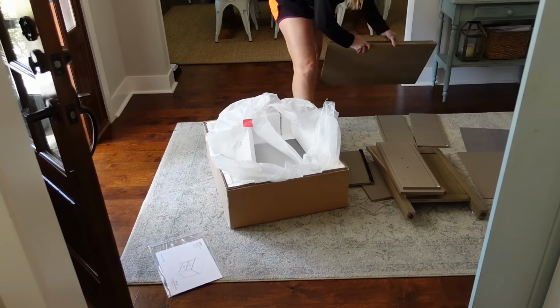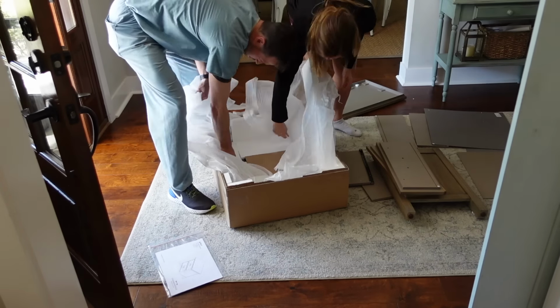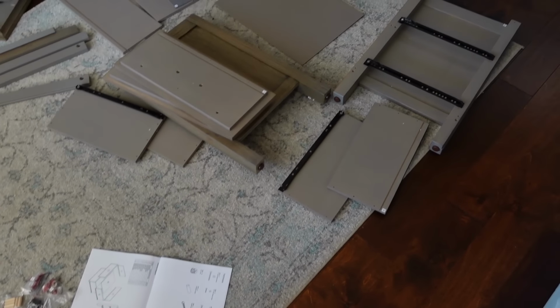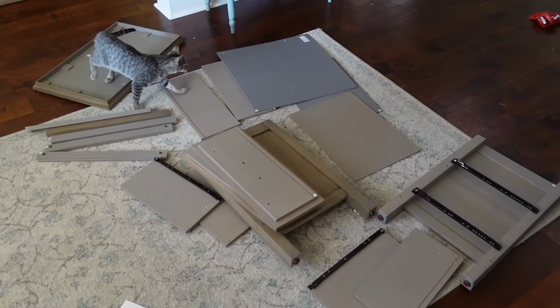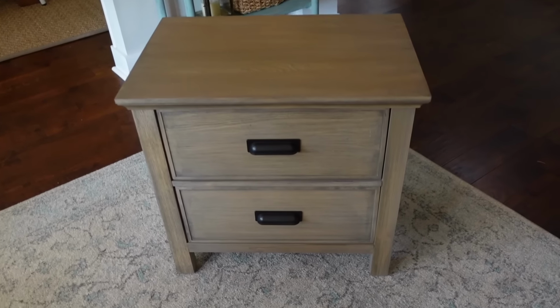Now, I'm not going to take you through the whole process of me putting them together. I just followed the instructions. So I'm going to lay out all the stuff on the floor and do a quick transition so you can see what they look like after we got done putting them together. And here they are. They're so pretty. And like I said, really good quality too.